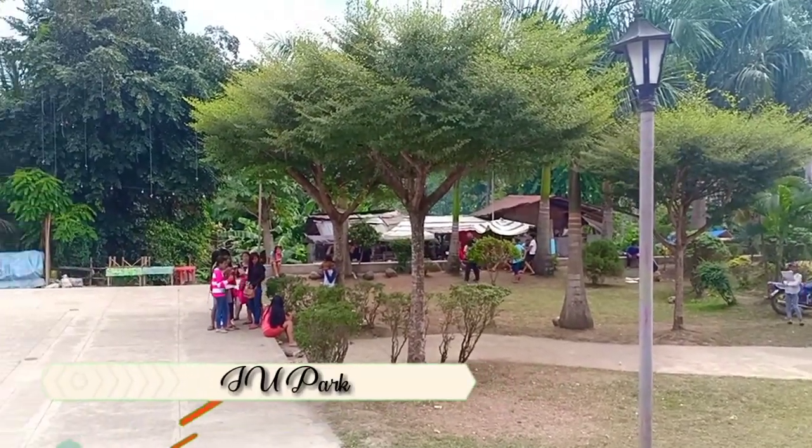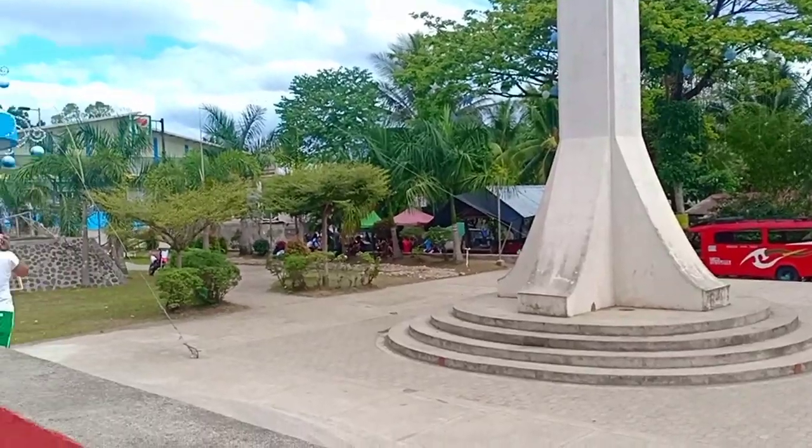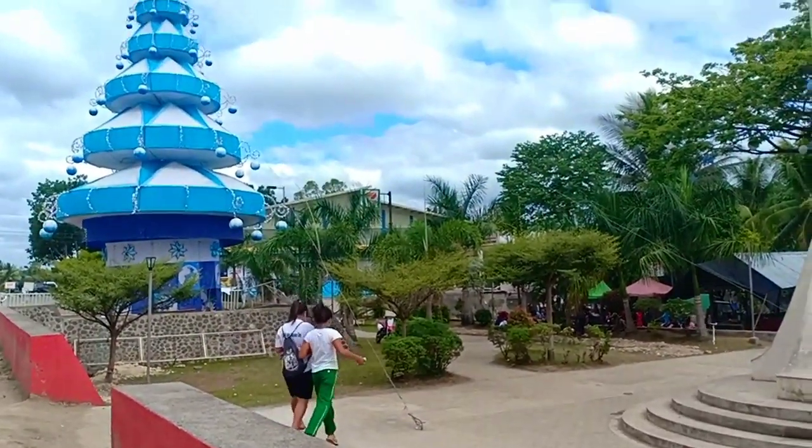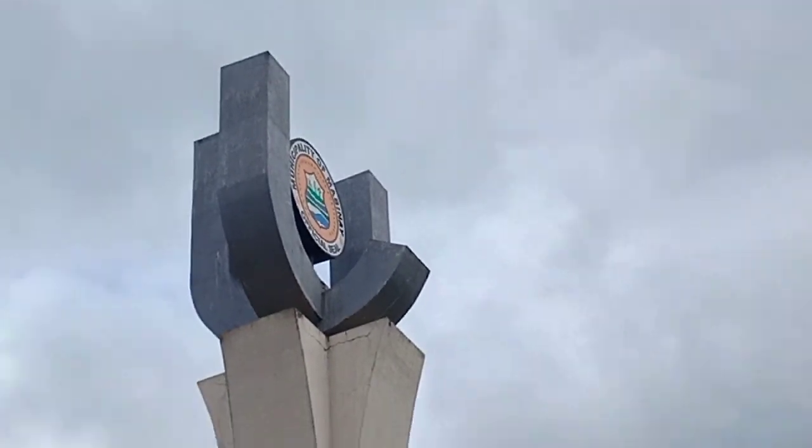And look at Mabinay now. Grabe na siya kayang improvement sa Mabinay. As you can see, lahir radyo kayo kaysa sa una. And of course, yeah, makita na natong ano yung mga establishments ng mga dinatamaglisod.